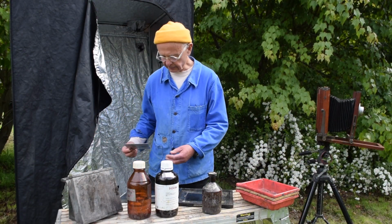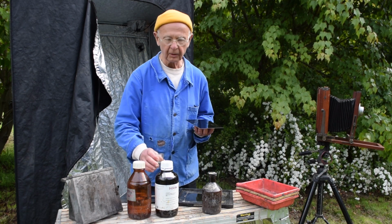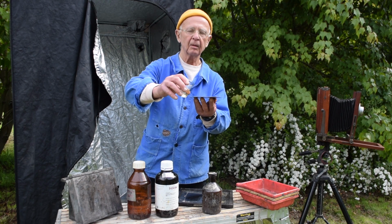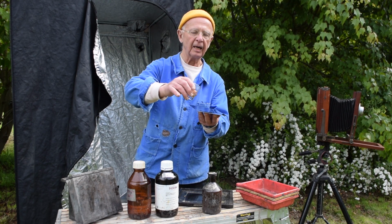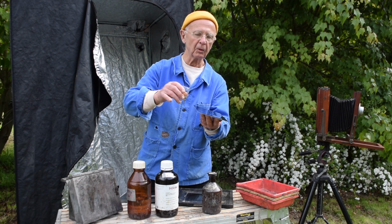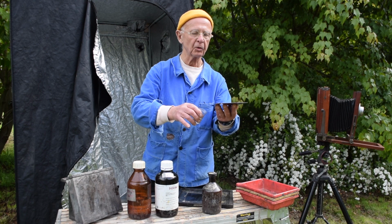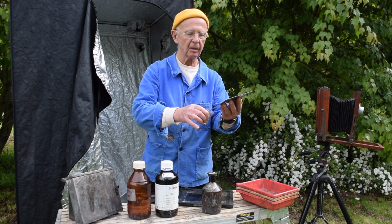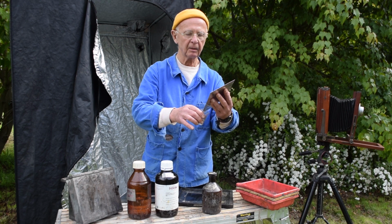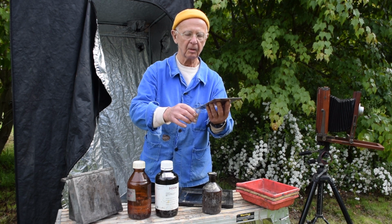Taking our plate, in the time-honoured method, we take our collodion mix here, pour it onto the corner. Artfully, we roll this round the plate so it doesn't come back on itself and leave a ridge which will show up in the image. Then tip it back into our little glass.